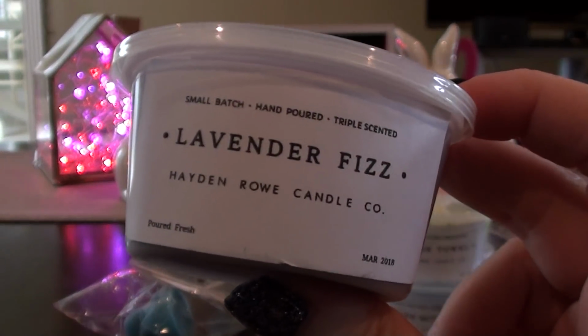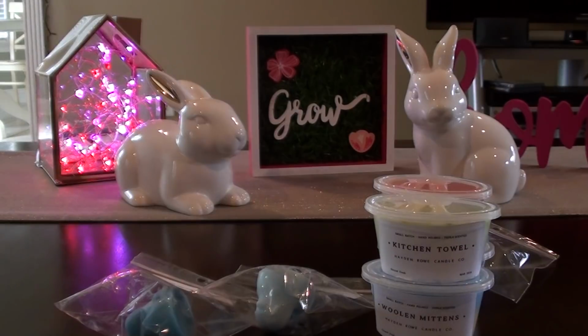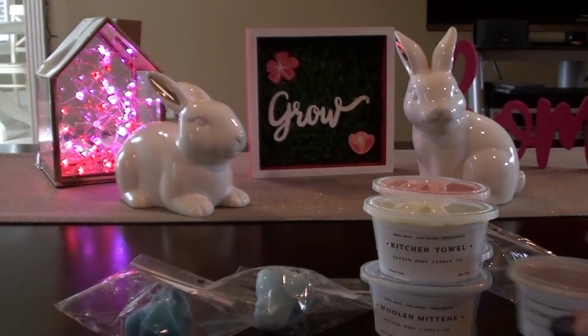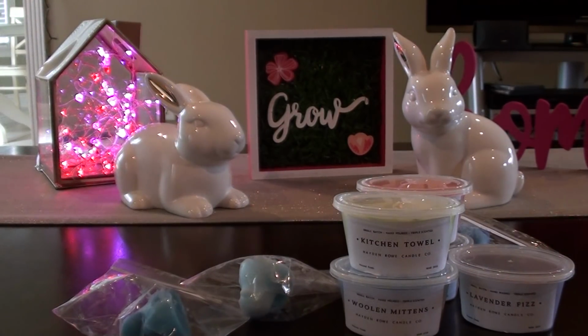Lavender Fizz. I think I might have ordered this one before and I wanted more because it was really good. Yeah, it smells just like the other Lavender Fizz that I love from another vendor. Really, really good. Oh, and her packaging always came perfect. Everything looked really nice in the box. I'm not gonna show you.